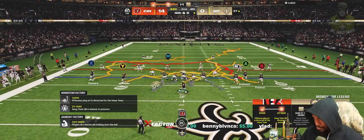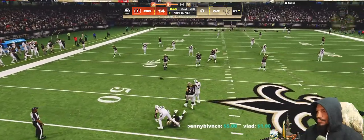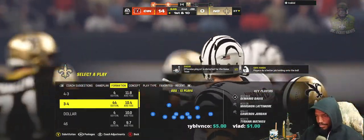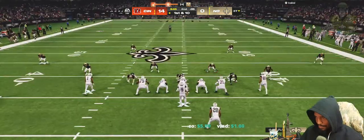Fourth and 7, 7:34. They'll go for it. It's Carr. And they hit him as he throws. As this one's going to go straight down to the turf. Incomplete. The Saints' decision to go for it backfires. And the Bengals will get the football back.